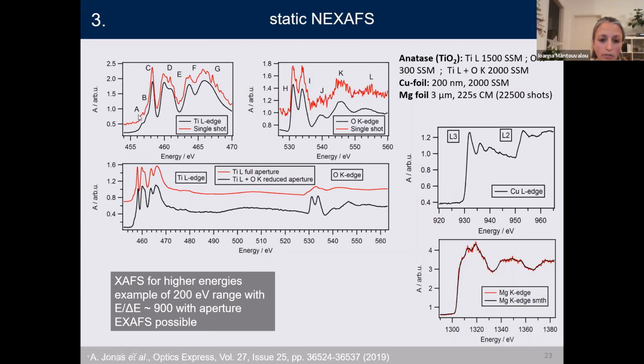if you adjust the zone plate to the titanium L edge in normal operation, the resolution at the oxygen K edge is really bad. But what you can do is reduce the aperture in your beamline, and then you can image a very much larger energetic range, which you see here with quite high energetic resolution at the cost of photons, because you're limiting the number of photons. But this black spectrum also only took 2,000 single shots, and if you would be able to do it really at 100 Hertz, that's really not a long time.